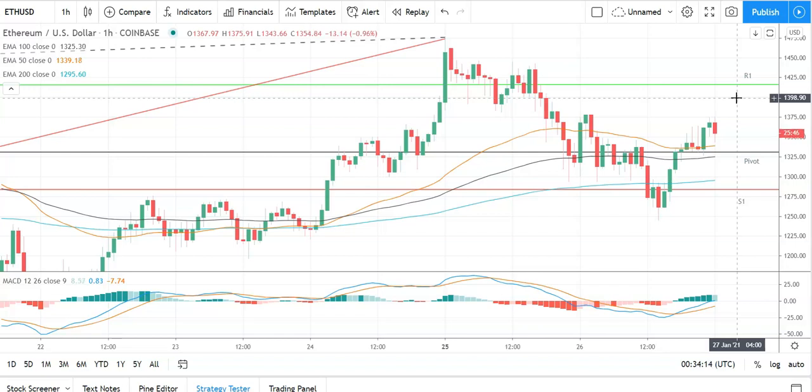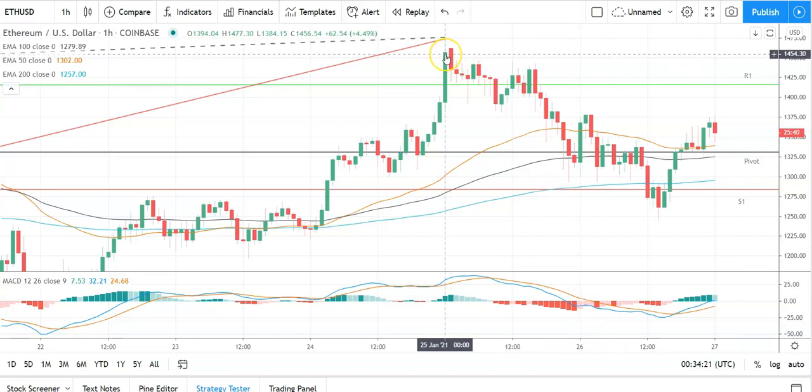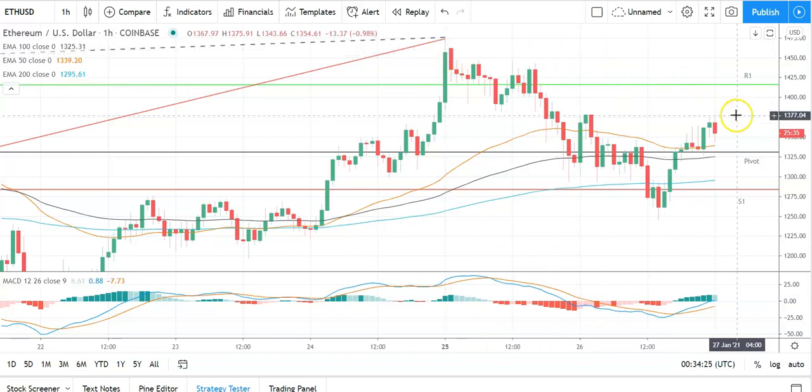In the event of an extended rally, could see Ethereum test the second major resistance level at 1464 and the swing high 1477.3 before any pullback. A fall through the pivot level would bring the first major support level at 1283 into play. Barring an extended sell-off on the day, Ethereum should stay well clear of sub 1200s. Second major support level sits at 1197.